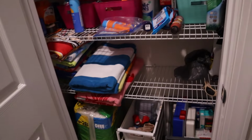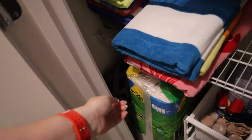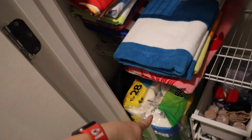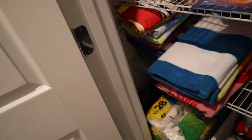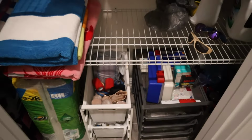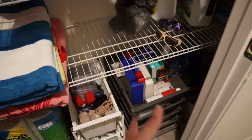But we have all kinds of stuff in this closet, and I know that I bought these because I didn't think we had any, because I forgot we had those. So having them down there is not going to work for us. But this stuff down here is all of our like first aid kit, hurricane preparedness stuff.